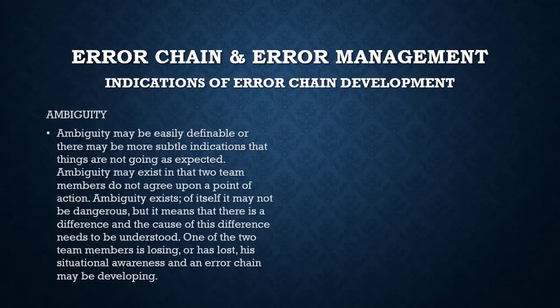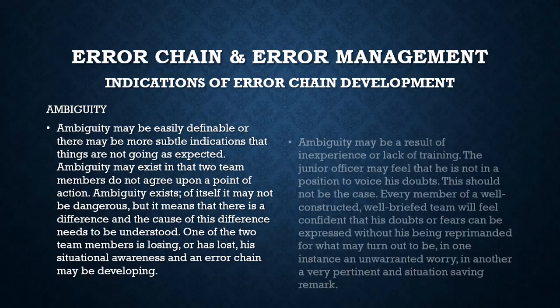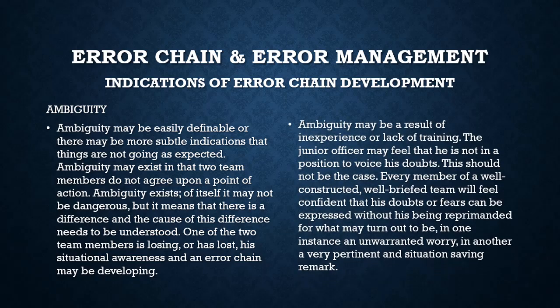Ambiguity may be easily definable, or there may be more subtle indications that things are not going as expected. Ambiguity may exist in that two team members do not agree upon a point of action. Of itself it may not be dangerous, but it means that there is a difference and the cause of this difference needs to be understood. One of the two team members is losing, or has lost, his situational awareness and an error chain may be developing. Ambiguity may be a result of inexperience or lack of training.